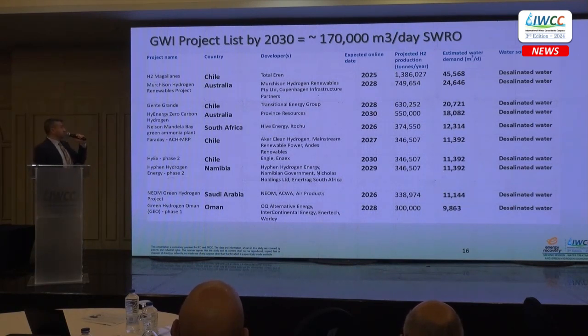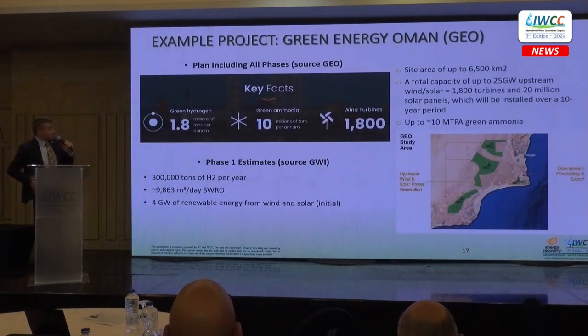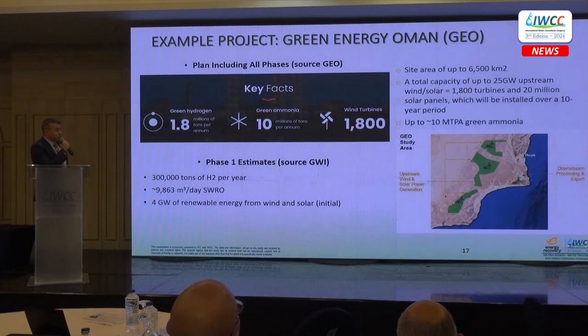As you see, all the plants are considering desalination for producing ultra pure water to be used in the system for production of green hydrogen. One of them, we took the Oman project. The first phase is all sourced from GWI. This is why I mentioned that the Egypt one is not mentioned, so I just mentioned it outside of the slides.